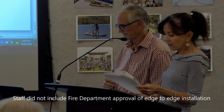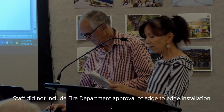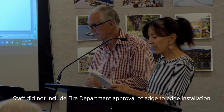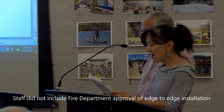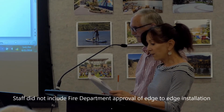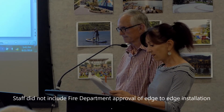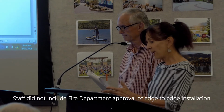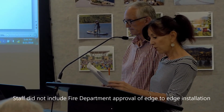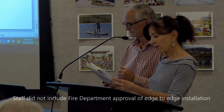Unfortunately, staff did not include the letter that we provided them that we requested from the Avon Fire Department. This letter states that panels installed over non-livable spaces are exempt from new fire codes and thus can be installed over, and the panels therefore can be installed over the proposed deck as our plans show. So we have the fire department approval.